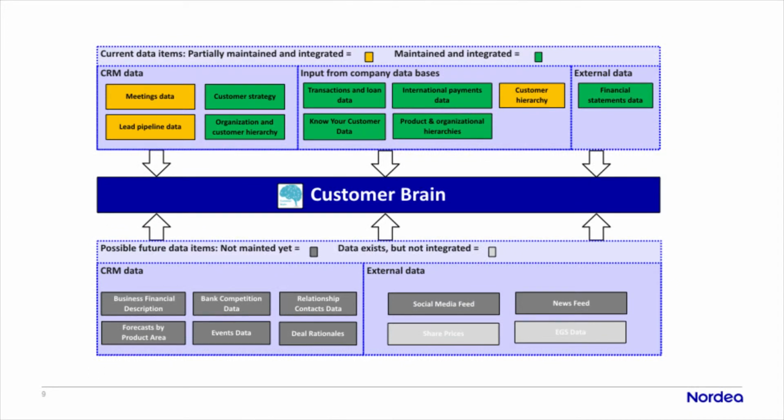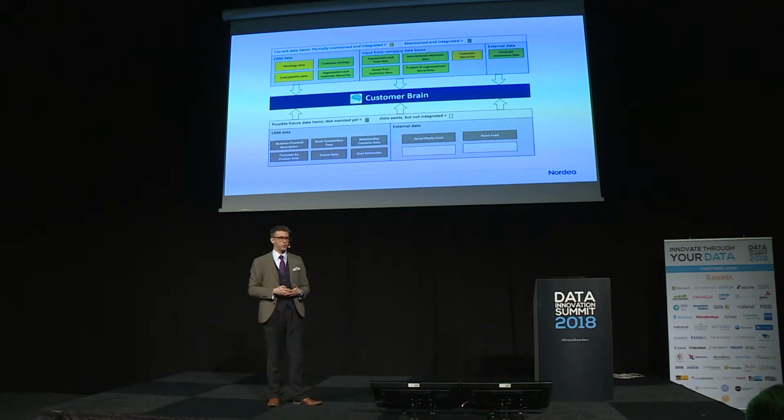So this is actually something we are working on. It's really nice when we realize that there are quite many nice Python packages that can get it working. So now, actually, probably in the next version we have of the customer brain, we will have some kind of solution having these news summaries as part of the customer page.